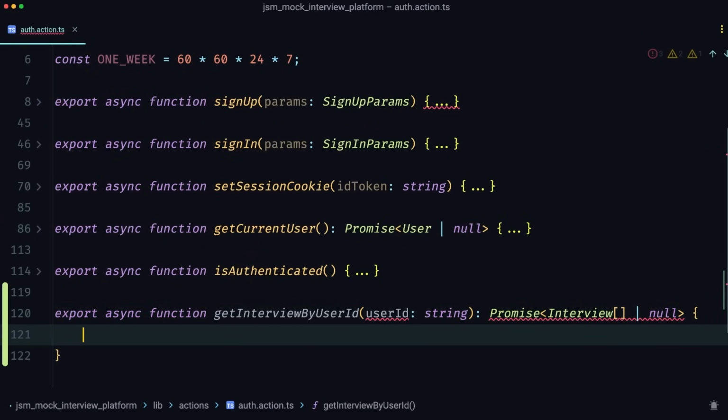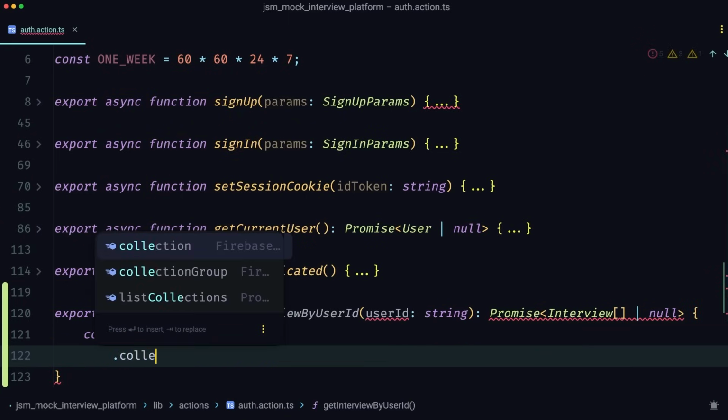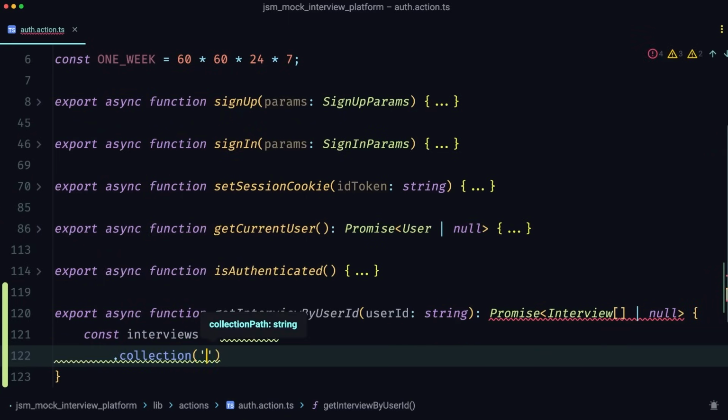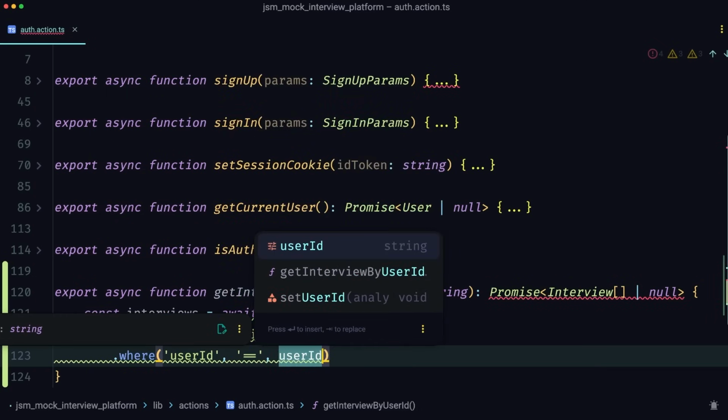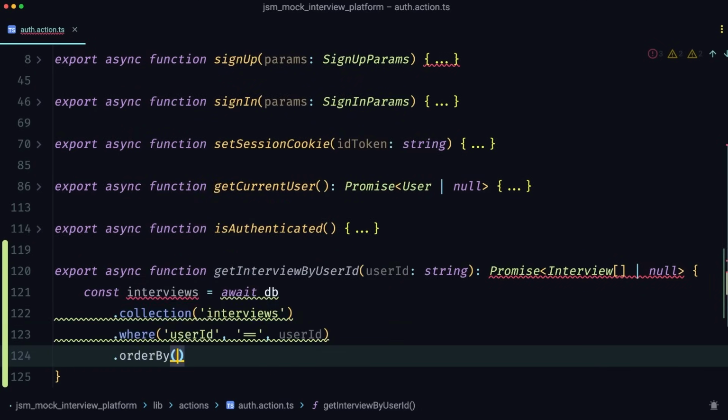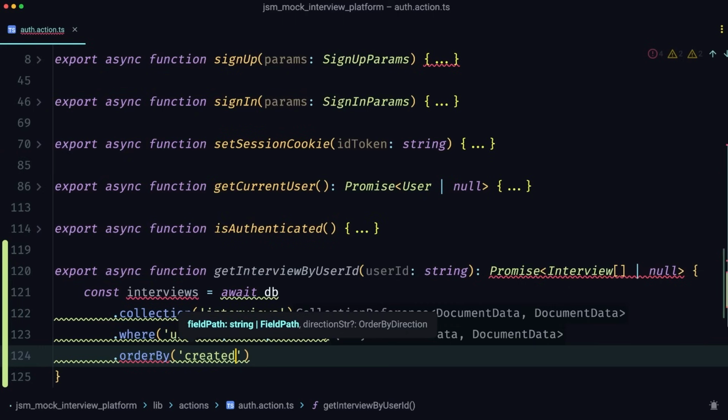And we can open up a function block. First things first, we can immediately try to fetch all the interviews by making it equal to an await call to db.collection, where we're going to try to look for a collection of interviews where the userId is double equal to the userId, like this. And we want to order it by createdAt in a descending order.